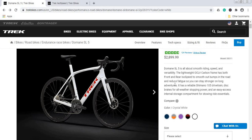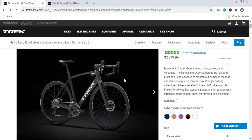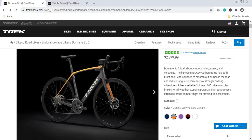I will kick off with the paint schemes on this bike. So let's start with this very classic, I would almost call it black on black, a black with a hint of silver. Definitely not my cup of tea, and I would personally just skip this one. Then you have this very interesting one, which is gray with a hint of orange and a bit of silver again. Definitely a nice paint scheme, and I would consider this one.